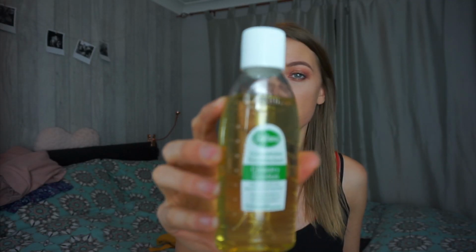I poured about a capful into just a spray bottle that I had and filled the rest up with water. You shake it up every time you want to use it and then you can just use it to clean anything. I cleaned my mirrors with it, I cleaned all around my skirting boards with it, I dusted my TV with it, I cleaned my radiator, and everything smelled so good. And it smelled so good for like the rest of the day. So this is a winner.